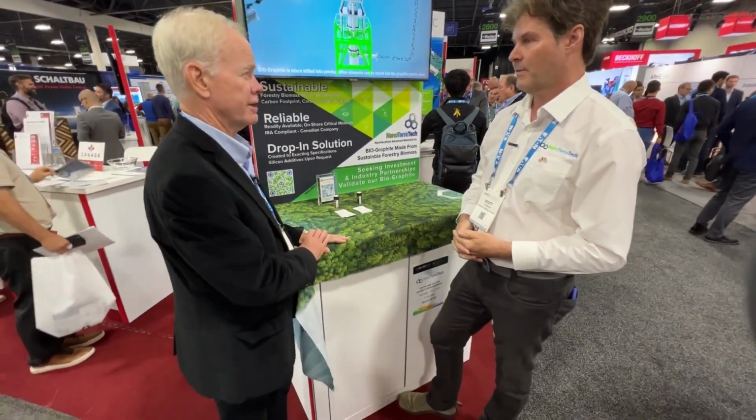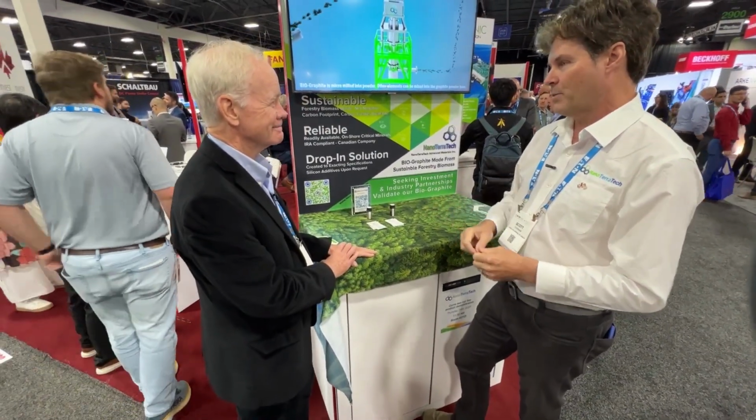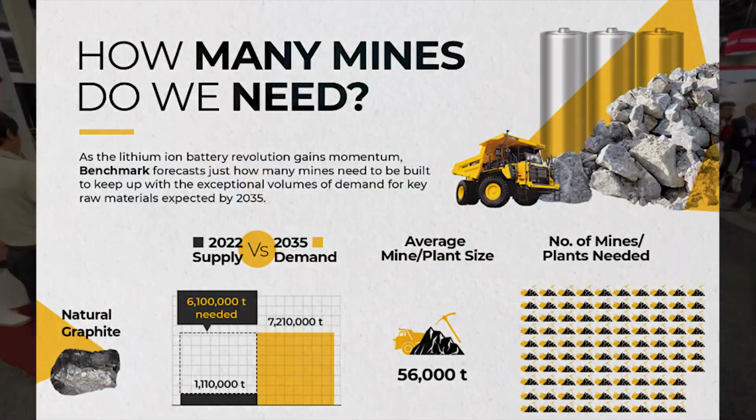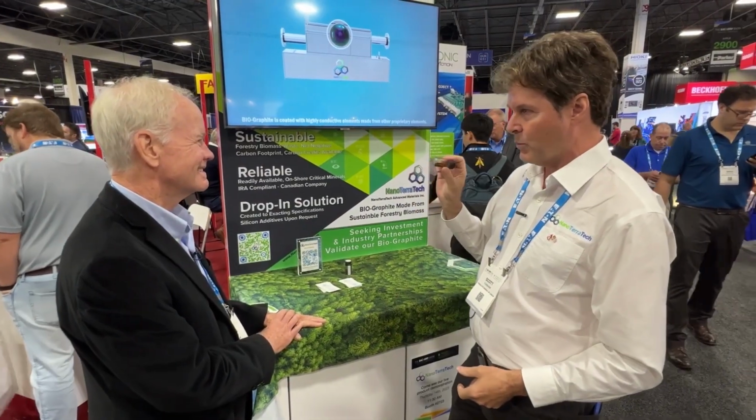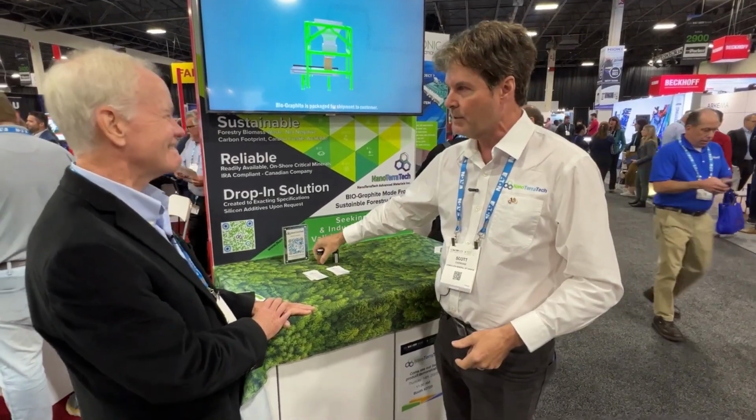Okay, automotive is all about cost. How do you stand up against mining graphite or synthetic graphite? Well, I think that our advantage is we don't need to dig a big hole in the ground and get the environmental permits, which may cost hundreds of millions and 10 years to do. So our mine material is above ground. So it regenerates every year. So I can say there's more wood waste than we could ever make graphite out of.